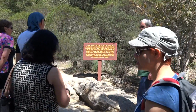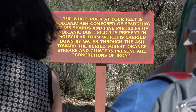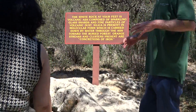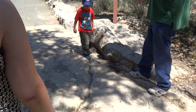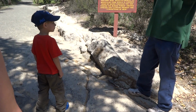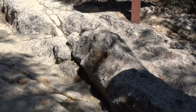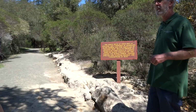Now, two things I want to point out in the ash. You see the orange balls, the orange veins? That's iron that was carried over in the volcanic ash. Now, the iron was denser than that fine ash that carried it, and somewhat magnetic being iron, so it tended to come together in ball or vein forms known as concretions of iron. That's what this orange is. Some of the petrified trees have some orange hue in them here and there. That's telling us that iron was one of the minerals that got into the tree as part of the petrification process. It's not the predominant mineral, but some trees have the iron in it.